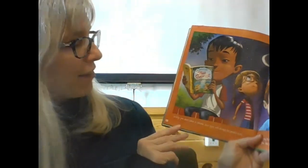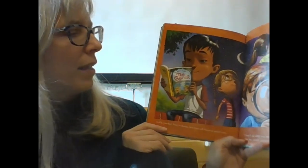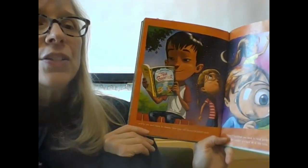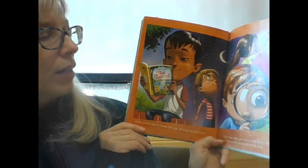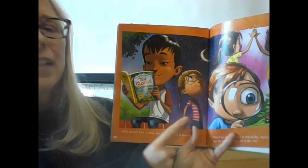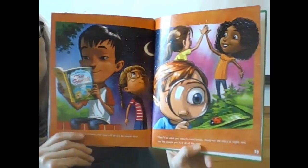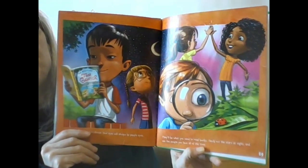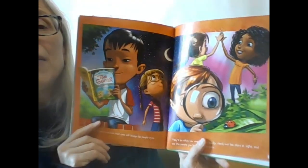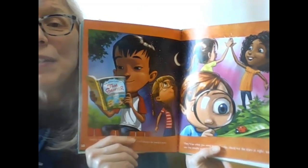Luckily, you don't have to choose. Your eyes will always be people eyes. They'll be what you need to read books, check out the stars at night. There's somebody checking out stars. And to see the people you love all of the time. And speaking of love, there's somebody who loves to look up close at bugs and other things outside in nature.